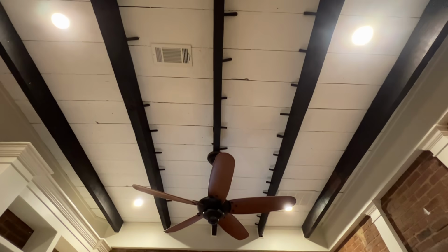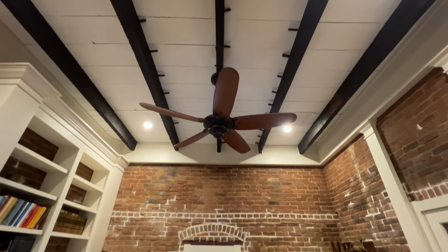Who knows? That's open for conjecture, because if you look above me, we have the original beams, and on those beams are original pegs. Now, those could be part of construction, but they also could be for hanging of dried and cured meats for easy access for food preparation.